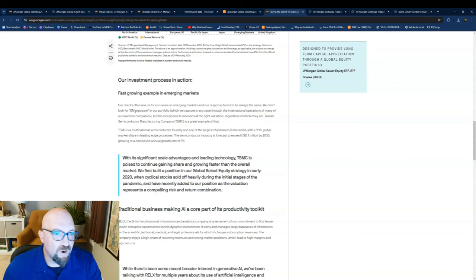We don't look for emerging market exposure in our portfolio. So they're not like, oh, we need some emerging market in this thing. They don't have to, right? There's no requirement in their prospectus to have developed market or emerging market. It's best ideas, okay, for generating alpha returns for you.